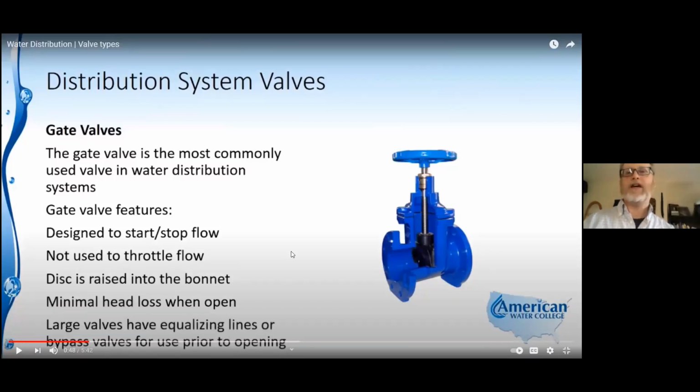So the two keys for a gate valve are one for isolation. The exam sometimes asks which valve should not be used to throttle the flow. They can ask it the opposite way and say which valve is the best to use to throttle the flow. Gate valves can and have been used to throttle, but they're not designed to be throttled. You can see in the cutaway here, they're designed to be fully open or fully closed.